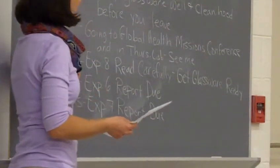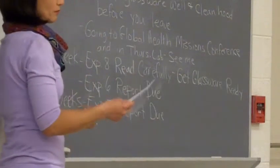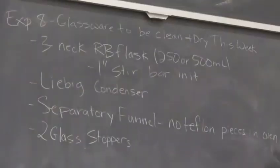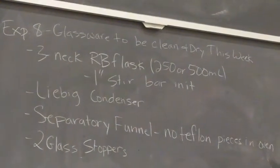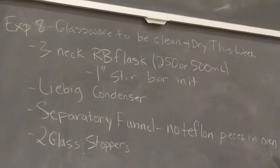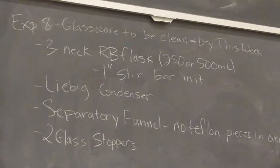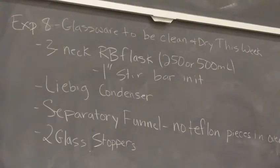Next week also your experiment 6 report is due, and then in 2 weeks your experiment 7 report is due, okay? So, glassware for experiment 8. You need your 3-neck round bottom flask, and a 250 or 500 is fine. That's what should be in your drawer. Either one of them is fine, but you want them clean and dry, ready to go this week so that they are all set to go into the oven next week. So no cleaning of this glassware at the start of lab next week. It all needs to be cleaned this week.